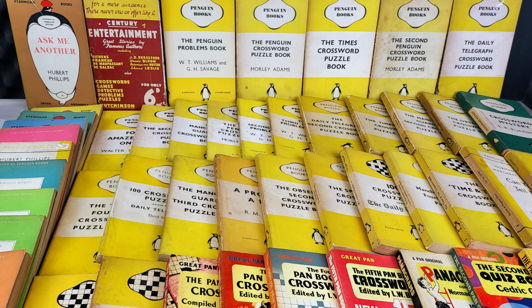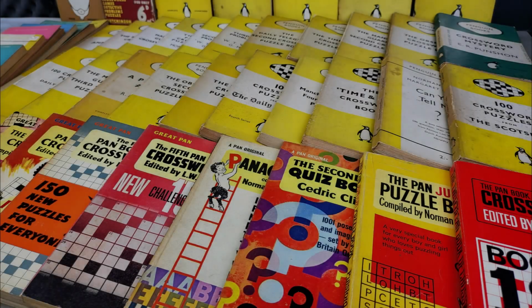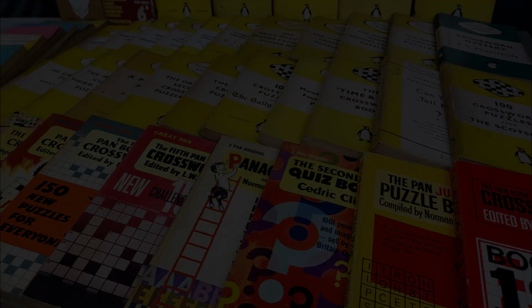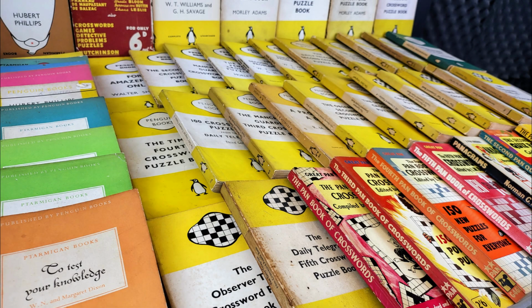This time we're taking a look at my collection of vintage crossword and puzzle books. Now these are predominantly from Penguin and Pan, and I think they're quite fascinating. So sit back, relax, and let's take a look.